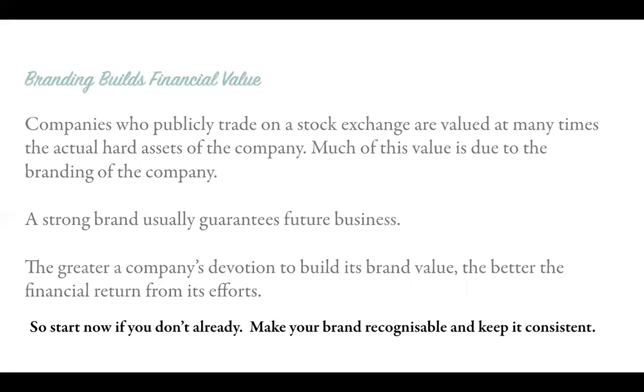And it builds the financial value of you, like I touched on before. If you work really hard and you are consistent, you build that brand, then the financial value is higher, because you're definitely going to be attracting more customers and more clients. So your business will flourish because of that. Make your brand recognizable and keep it really consistent.